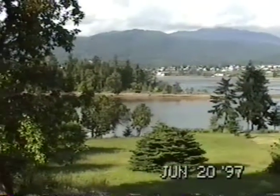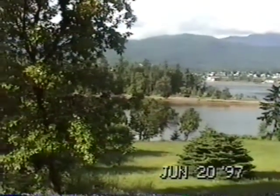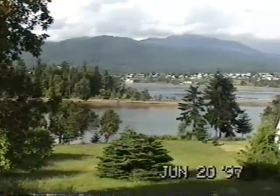About 8:30 in the morning. That's the view from the sun deck. Not too shabby, I'd say. It's going to be a lovely day. Sun shining.